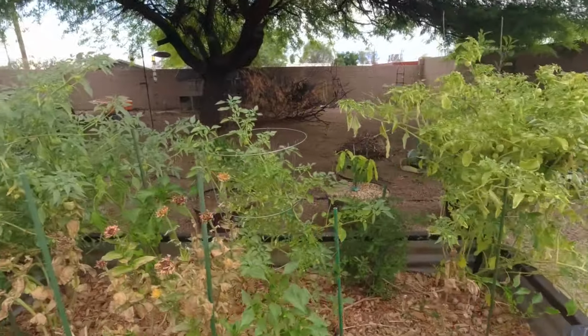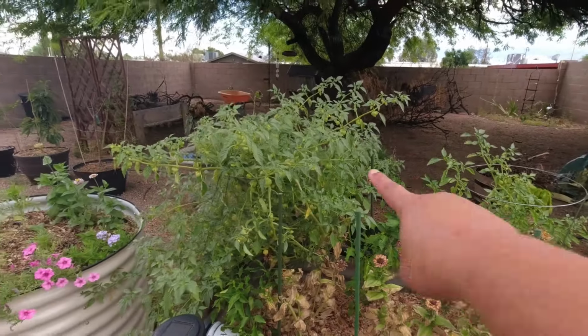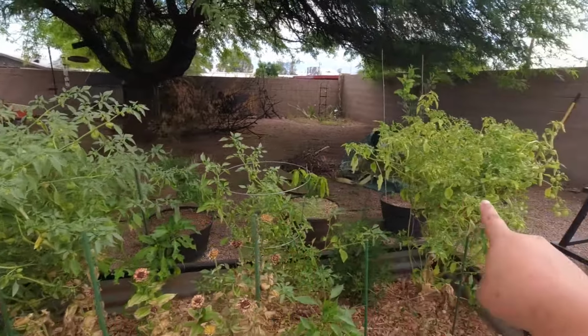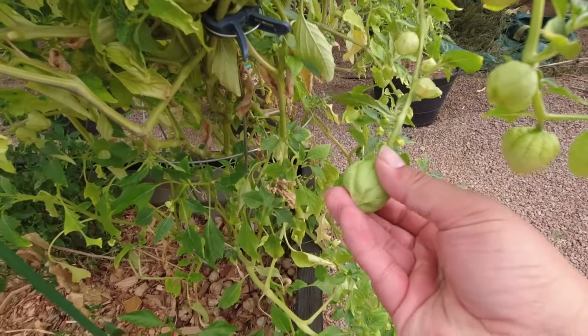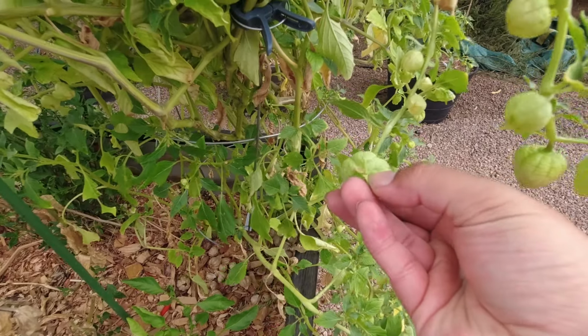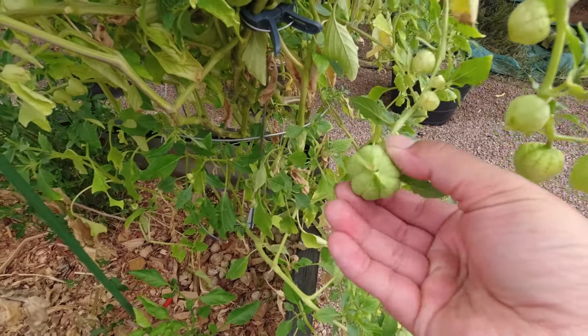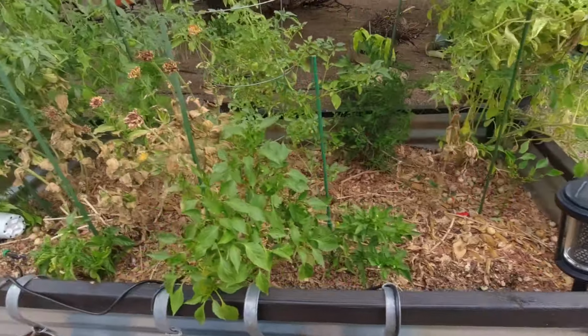Back here, the tomatillos are looking rough. I got 3 tomatillos way in the back. 1, 2, 3. But they are making me some. You know they're ready when they fill out this whole husk and it slightly starts to open. So this one's almost here. I can feel it. And then I have just a bunch of different kinds of peppers.